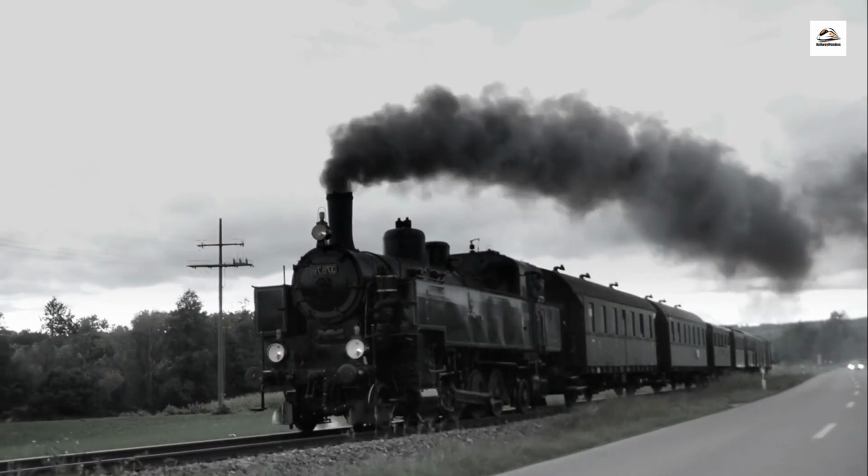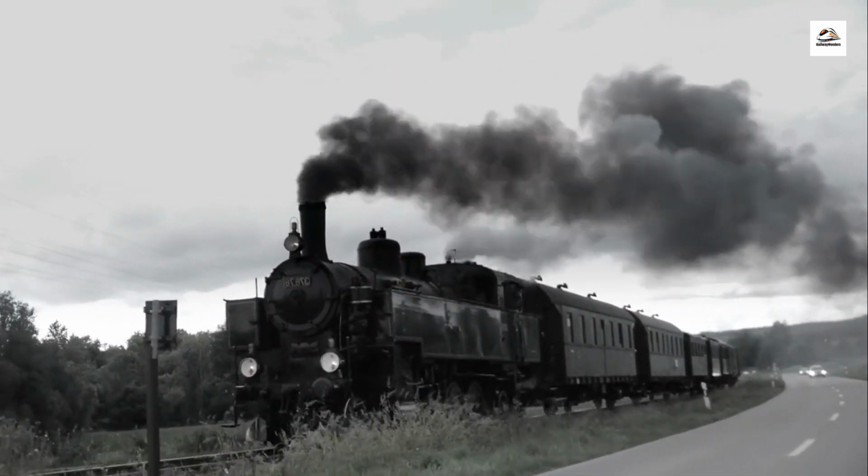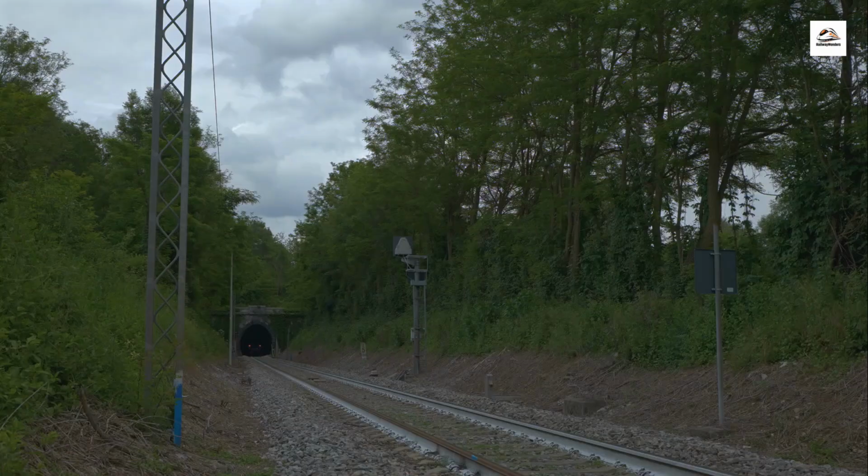During the post-war boom, the ACE symbolized freedom. For many, it was their first ever trip to the sea. But behind the joy, there were darker tales too. The long route through remote countryside meant the train was occasionally used to transport classified military materials during World War II, especially via its less-known branches.